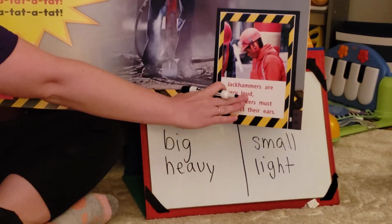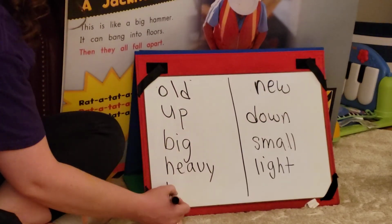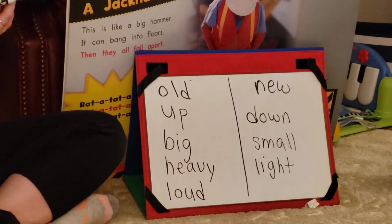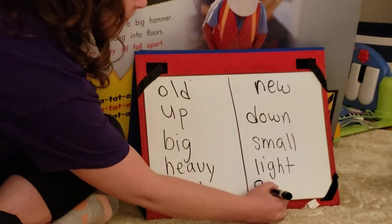My word is loud. The jackhammer is so loud, right? It hurts your ears. You have to wear earplugs. What's the opposite of being loud? We do this in the library. We're quiet. Good job.